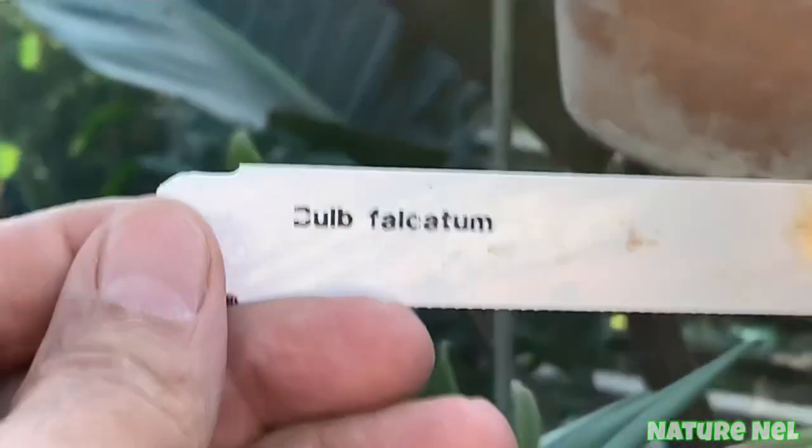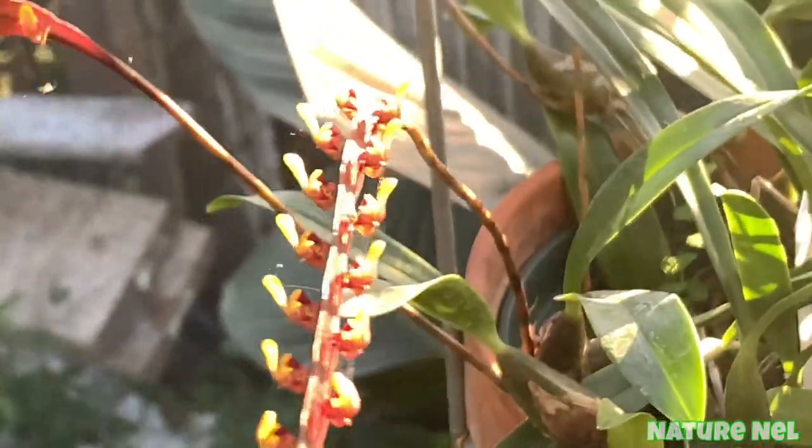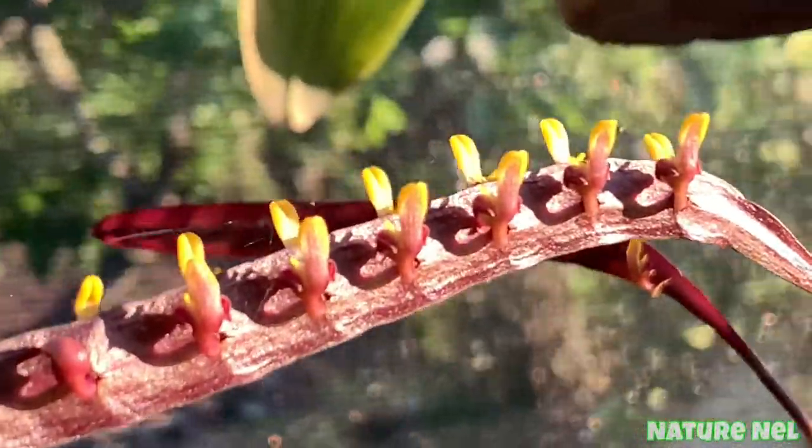And this is, let me see, Falcatum, I think. Yes, oh man, that's exactly it, Bulbophyllum Falcatum. I haven't looked at this tag in quite a while. And they look like little caterpillars. See the sun, I'm going to try to, there we go. This is a better shot. It's just starting to open.